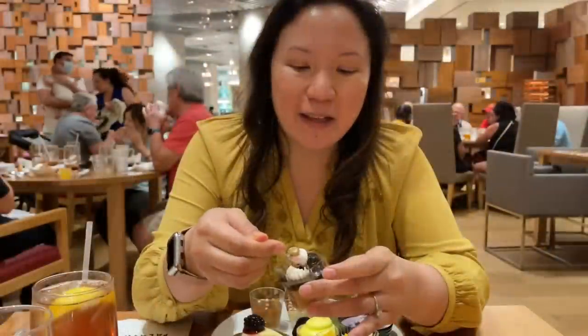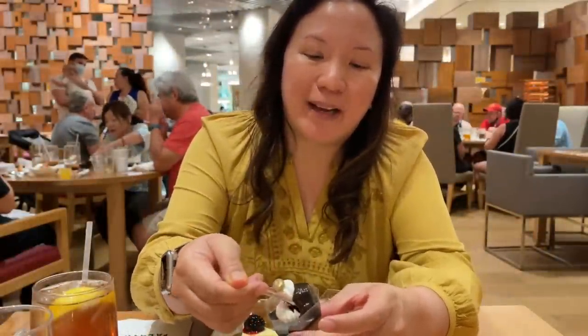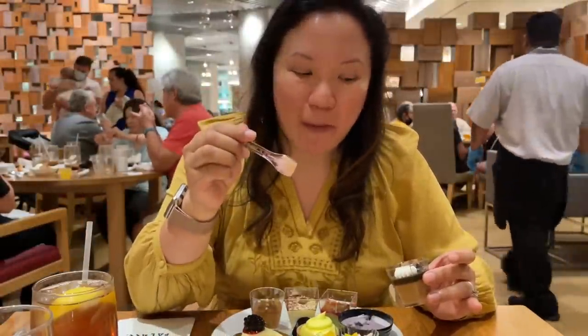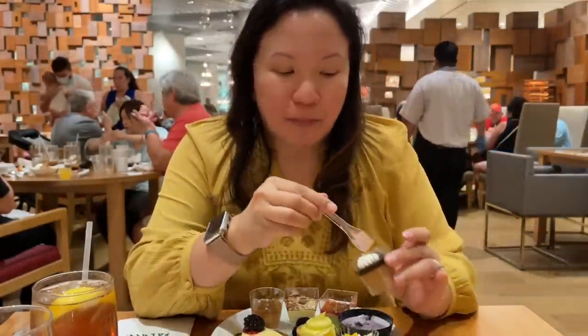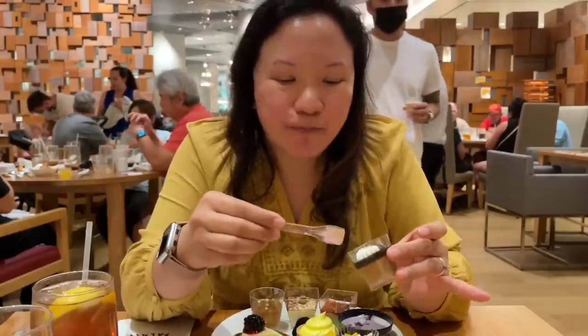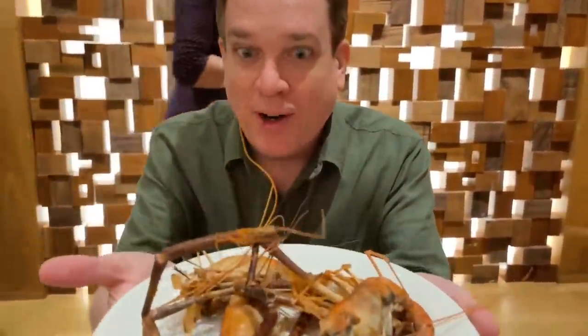Trying to get a big bite out of this. It's a small portion, but this is such a rich flavor. Really satisfying. And I'm back with some prawns.